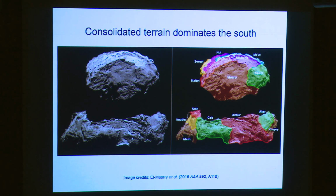Later in the mission, when the comet started to approach the sun, suddenly the southern hemisphere came into view. And here we see almost no smooth terrain at all. We only see consolidated terrain. So there's a very strong dichotomy here between the north and the south. And I will return to that point in a minute.